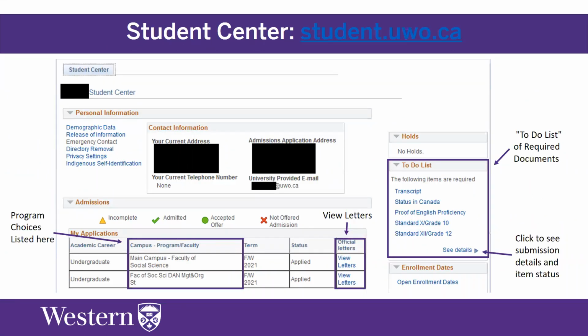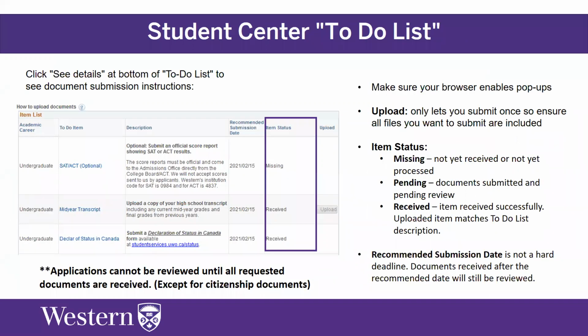When you log in, it will look something like this. It will have all the program choices listed. You can see the different letters. It will have the to-do list of the documents that need to be submitted in order to assess that applicant's file. You can see that the See Details button will open up and show something like this.